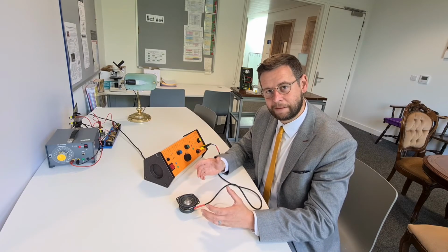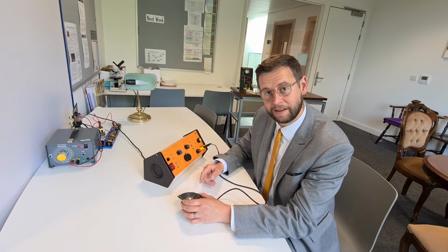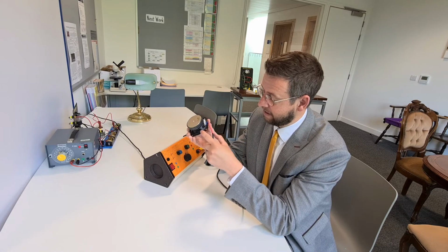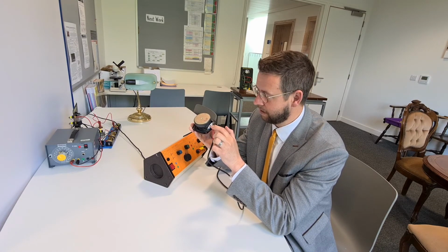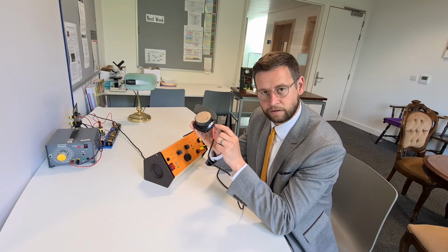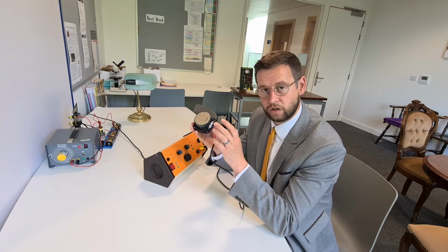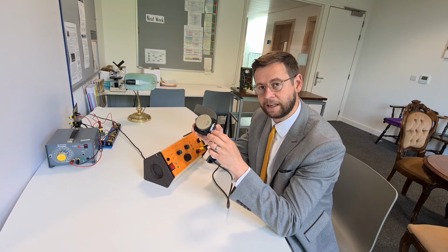Another really good example of a use of electromagnetism is in the speaker. See, what we have here is two things. We have an electromagnet attached to the cone of a speaker, and that's what these two wires attach to. And then in the base of the speaker we have a fixed magnet. Now, if we put an electrical current through the electromagnet, it's going to be attracted towards the other magnet, like magnets do. But then if we stop that current, it's going to relax and be released from the magnet.